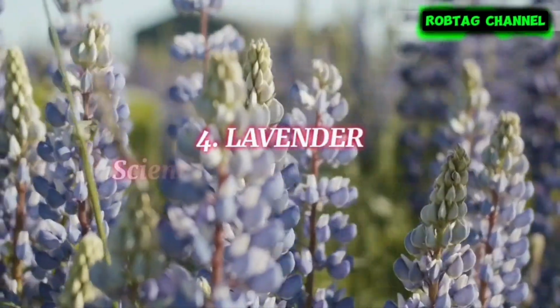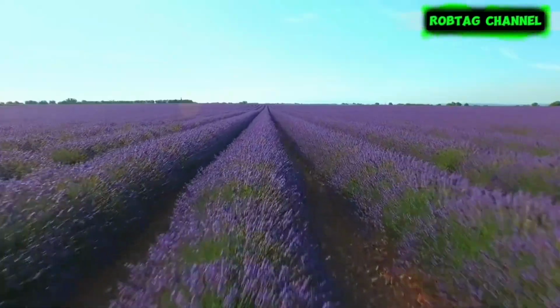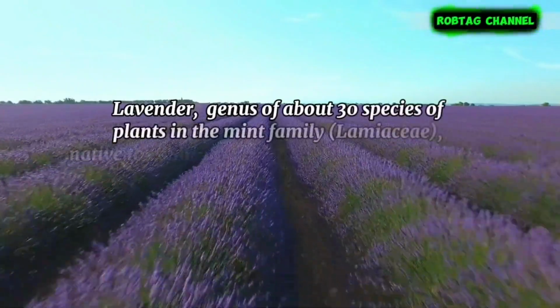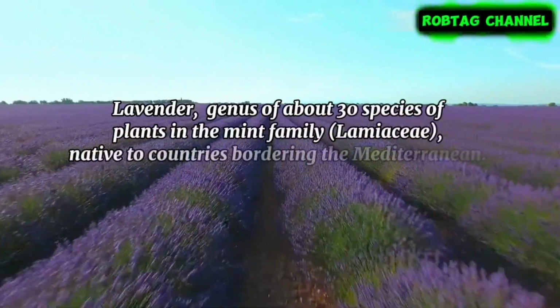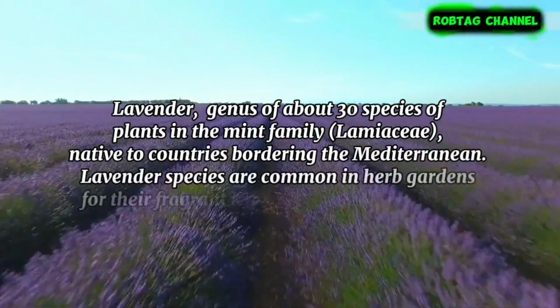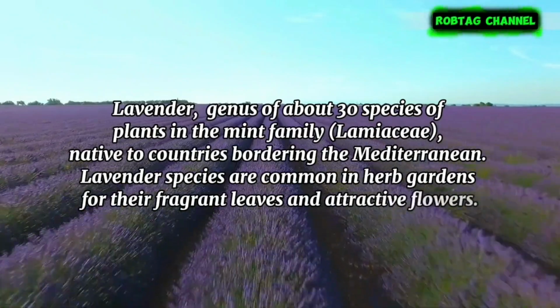Number 4. Lavender. Scientific name: Lavandula. Lavender, genus of about 30 species of plants in the mint family Lamiaceae, native to countries bordering the Mediterranean. Lavender species are common in herb gardens for their fragrant leaves and attractive flowers.